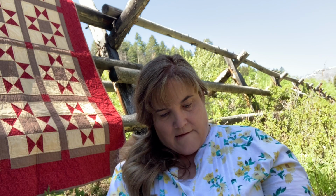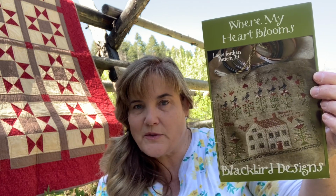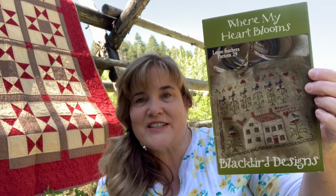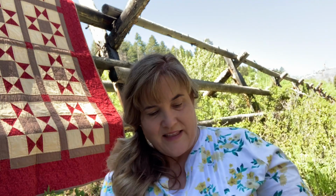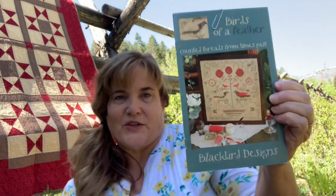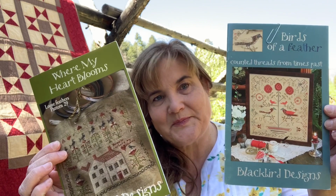This one was from 2008. I bought this when I worked at the quilt store. Just never stitched it. And yeah, that's going to happen this summer now. And this other one, Birds of a Feather, is from 2006. So a 2006 and a 2008 are going to get done this summer.